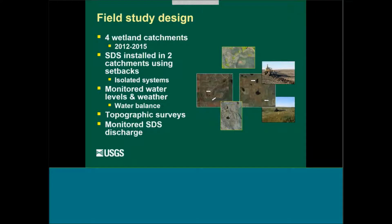And in this field, we monitored water levels of the wetlands, weather components, precipitation, those sorts of things to help calculate and parse out the water balance of the wetlands. We conducted some detailed topographic surveys to help with some of the modeling efforts. And we also monitored the discharge from the subsurface drainage systems. I guess as a note, these systems were located just north of Jamestown, and there's some variation, but they're fairly similar in size and soils and all those sorts of things.